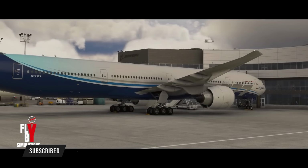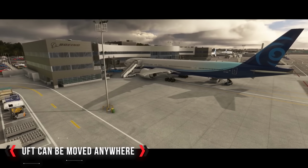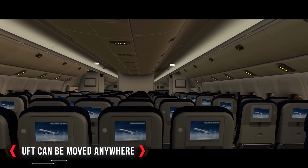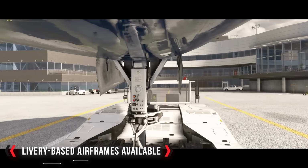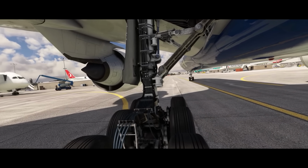For example, we now know that the Universal Flight Tablet, or EFB, within the aircraft can be moved to any part of the aircraft instead of just being hooked to the side of the CDU next to the window. That will be the default position, but now it can be moved. There's also, as I said, new airframes available, supporting various different configurations from around the world so that you guys can have the most customized 777 experience that you want.